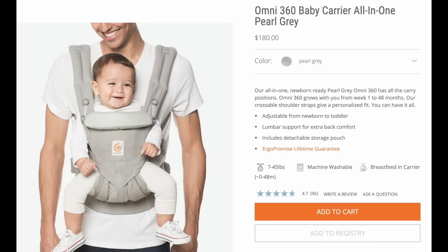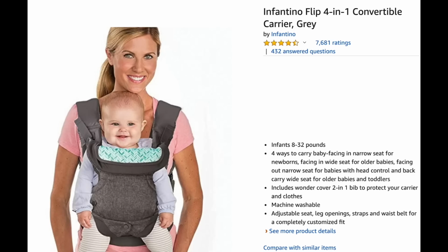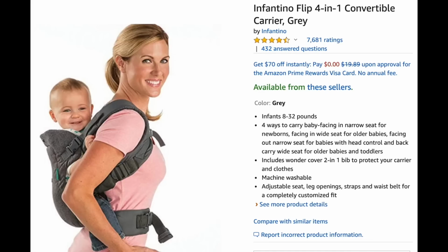But if you want to buy new, there is the Ergo baby carrier that retails for over $100. That seems to be a very popular baby must-have. But fortunately for us, Infantino has created a dupe for way under $100. The Infantino 4-in-1 carrier is roughly between 50 and 80% cheaper than Ergo baby carriers, depending on the style you get. My sister-in-law actually got this Infantino 4-in-1 carrier and she absolutely loved it. You don't need to spend a ton of money on a baby carrier, I mean, unless you want to.